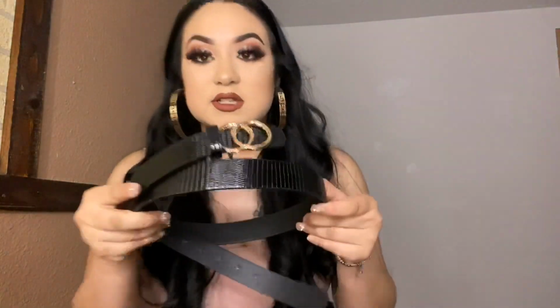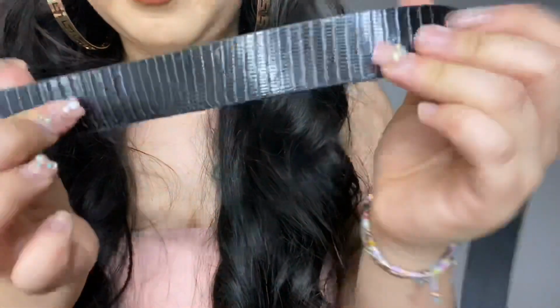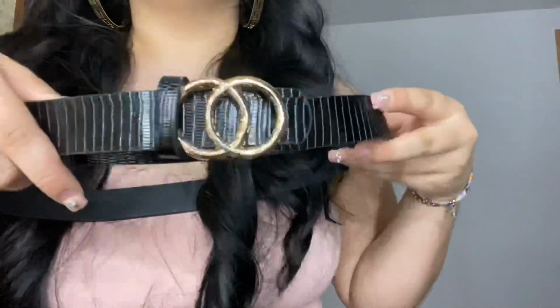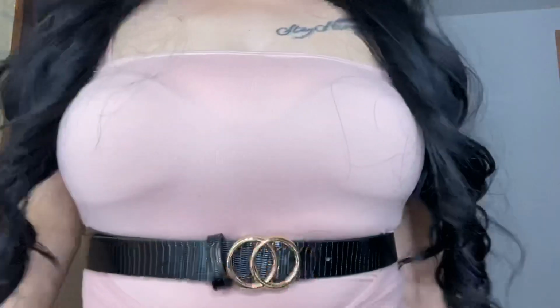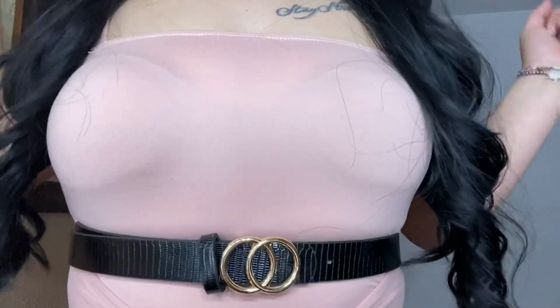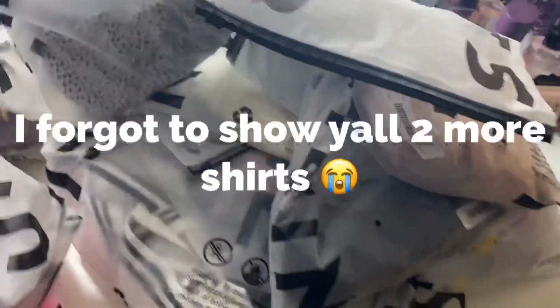This is super cute. Next, I have this cute little belt. I like it because it has a cute print. You know, it is the fake Gucci or whatever. It was $5, I think. But yeah, this is super cute. I'm in love with the belt. Fake Gucci, you can never go wrong with one.